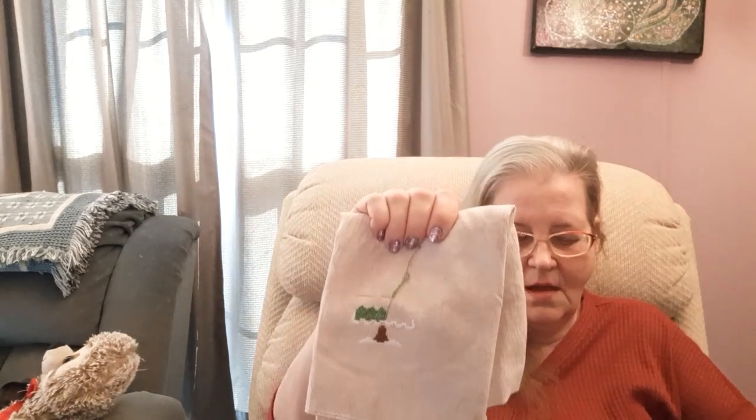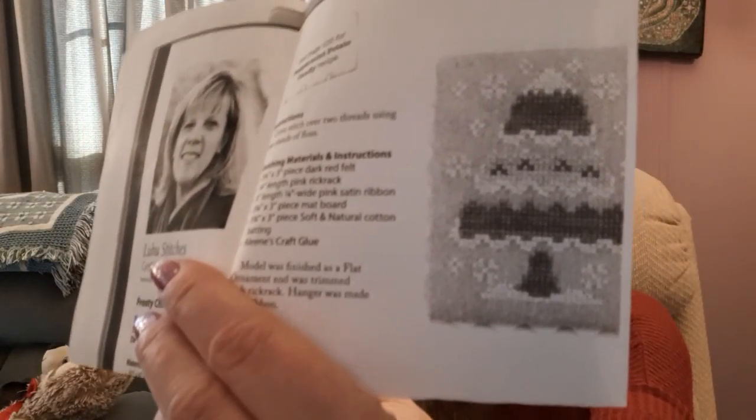So I've got 3 of them down there that I really need to finish. Yeah, I'm looking at it right now. So yeah, I'm behind. Absolutely behind. Beyond that, I've got the one that I showed you. I still haven't worked on the tree. And let me see if I can get the picture. It is Luhu Stitches, and this is Frosty Christmas Tree. I know I don't have the color version. It'd take me forever to look it up. But yeah, I got to finish that one and put all the beads on it.